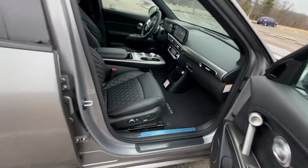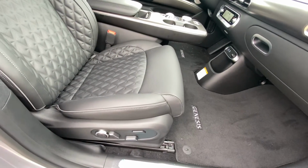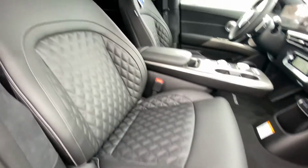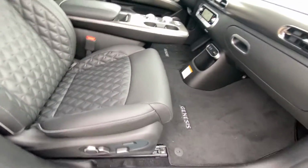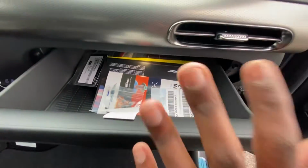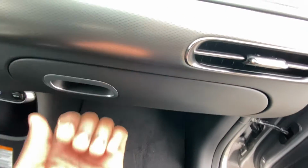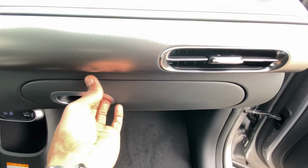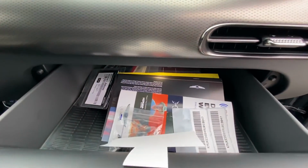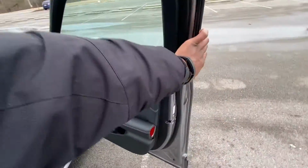And then to our front passenger seat, I love how it does this. So when you get in here, if you've moved the seat up at all, it'll scoot itself back. And there's that seat there. And this glove compartment is so cool. So most of the times you're used to the thing popping down, but as you can see, when I pull here, it just slides out like a tray. So I love how they did that.